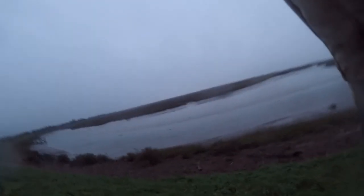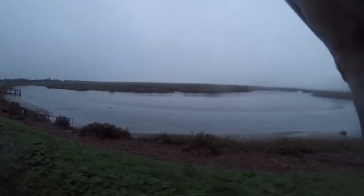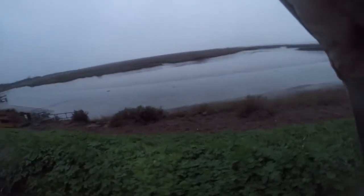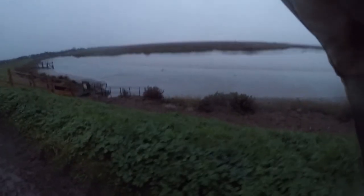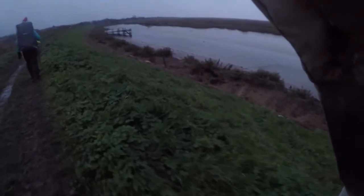So it's still pretty early. It's only about 4 o'clock, but as per winter protocol, it's already getting dark and we're having to light the way with our head torch. So hopefully this will show up on video. Still on this muddy path. Alas, it is sort of reservoir path from now until we get to our stop at Wells next to the sea, which I'm sure is normally a delight to walk along. In this type of weather, not so much. I kind of like there being parts of the walks that are a challenge and not just being easy the whole time. So it's still good.